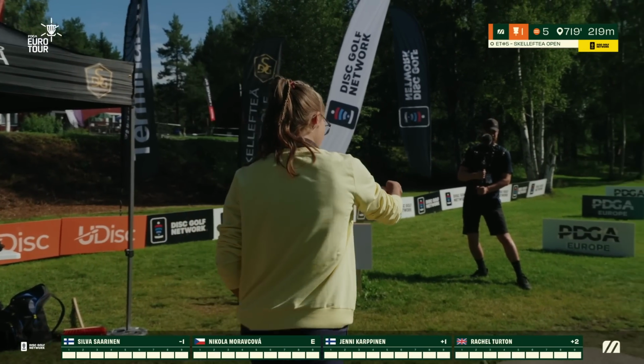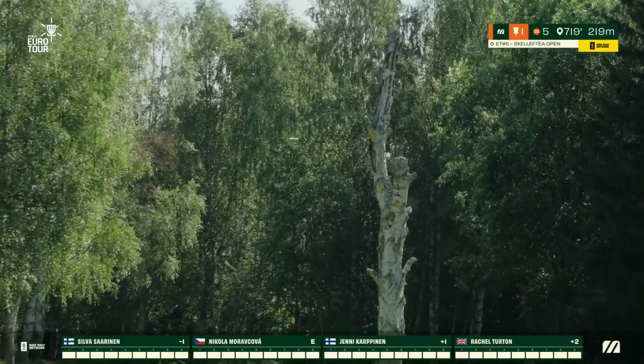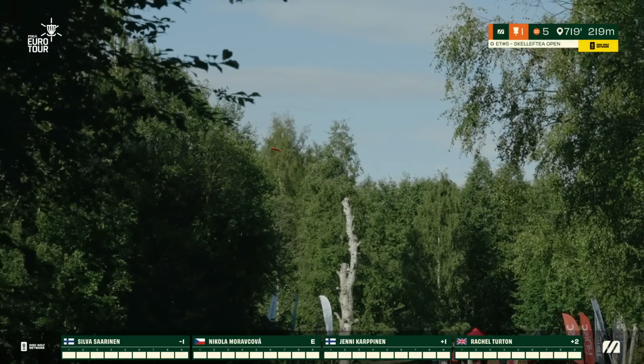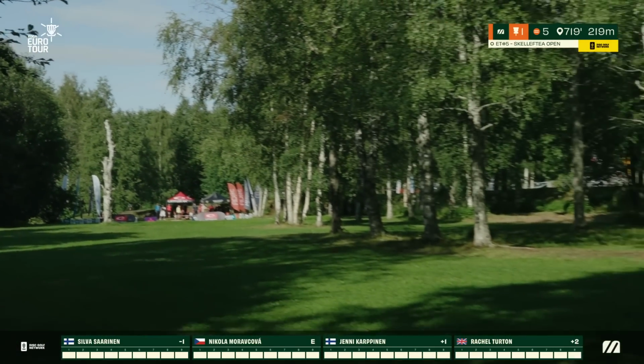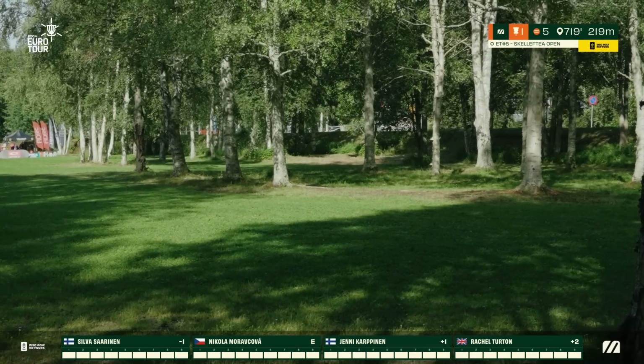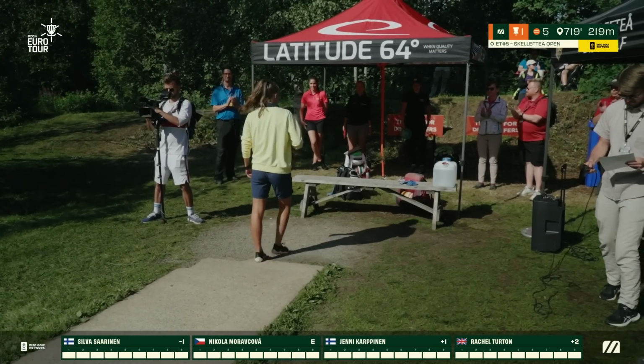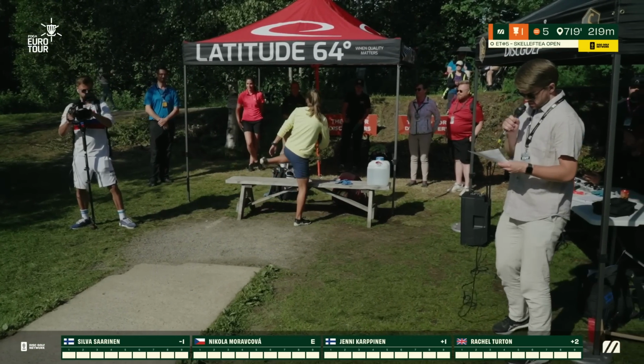Silva, our leader, to get us started. And boom, just like that, Silva Saarinen. Really nice, slow turning disc, quite an overstable finish. Got that out flat and healthy amount of turn and fade.